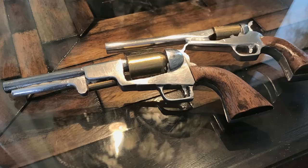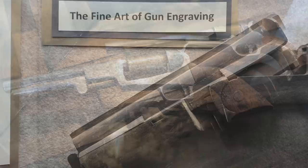Of course. Your dad built these. My dad was always building little miniature things. Yeah, so he built miniature guns as well. So yes. Those are in the living room. They are.